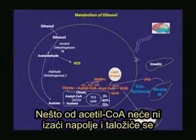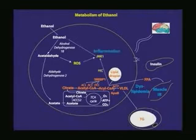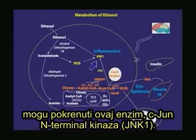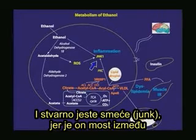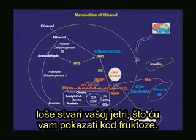Some of the acyl-CoA won't even make it out and will precipitate as a lipid droplet. So there's your alcoholic steatohepatitis. This acyl-CoA and this ethanol and these reactive oxygen species can start this enzyme activated. Okay, it's called c-Jun N-terminal kinase 1, or JNK1, and it really is junk because it is the bridge between metabolism and inflammation. So when you generate JNK1, you do bad things to your liver, which I will show you when we talk about fructose.